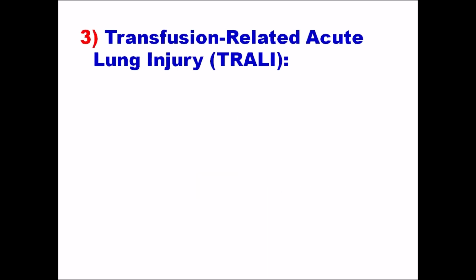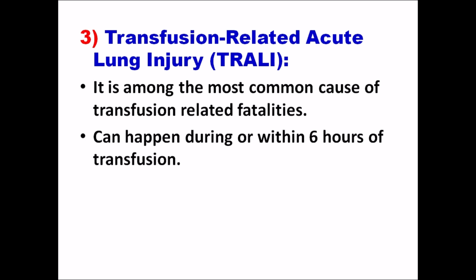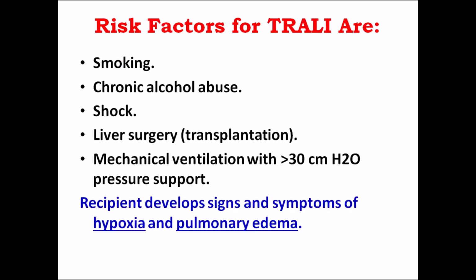Number 3, one of the fatal complications of plasma therapy, it's called TRALI, transfusion-related acute lung injury. TRALI is among the most common causes of transfusion-related fatality. TRALI can happen during or within 6 hours of transfusion, and it usually happens because of the transfusion of donor's plasma that contains a high titer of anti-HLA antibodies that bind the recipient's white blood cells.